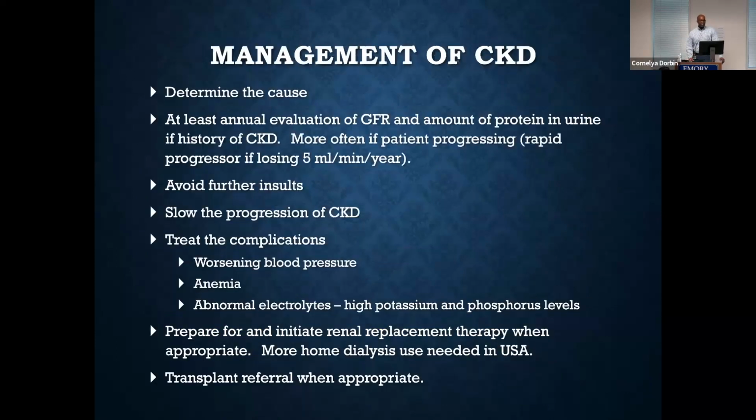So the management, you have to determine the cause. That way you have to see us. You don't treat everything the same. Treating someone with lupus nephritis is different than treating somebody with diabetes or high blood pressure. At least annual evaluation of GFR, that's your kidney percent, and the amount of protein in the urine.